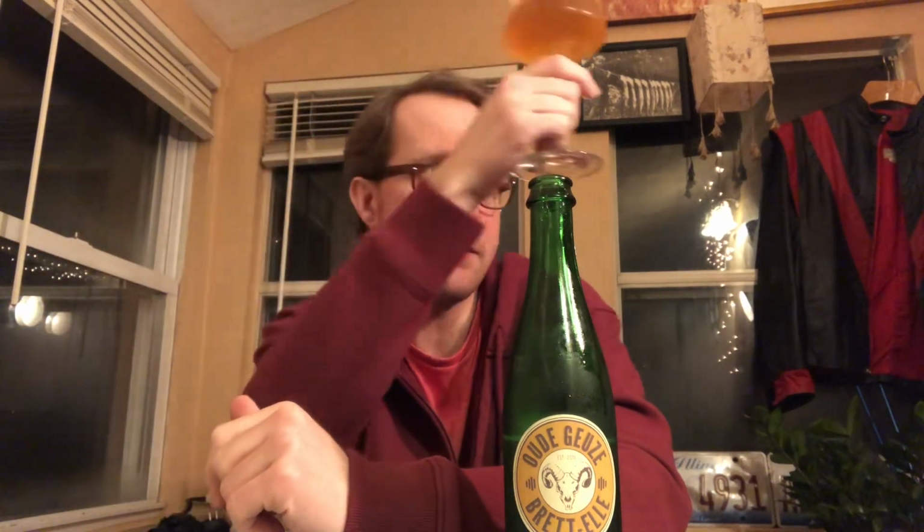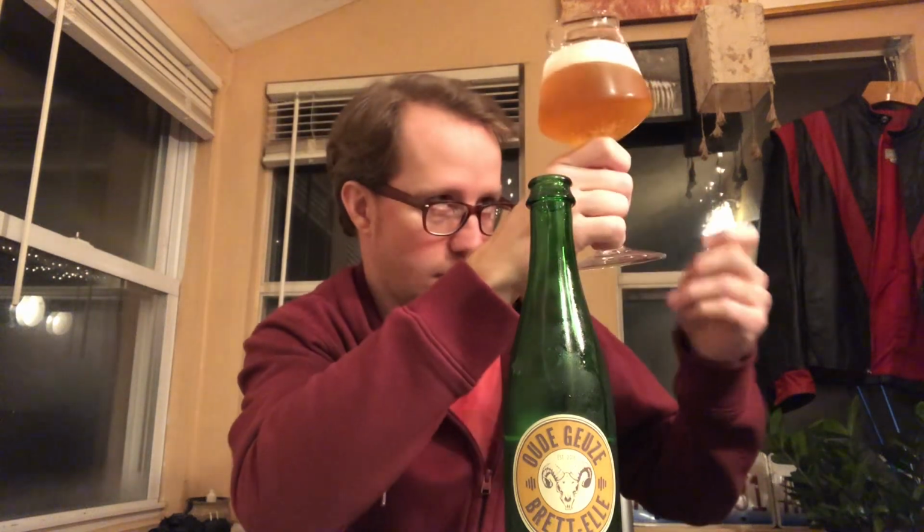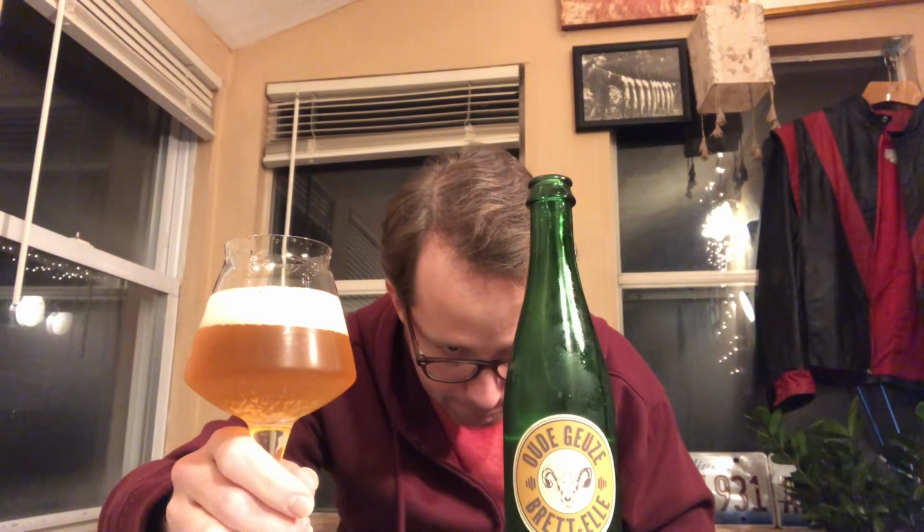I don't know, I don't want to call it necessarily dark orange. Maybe it's kind of dark orange, even though they use only pale malts and 40% wheat, but it's unmalted wheat, I believe. And aged hops. So let's see what it smells like. Smells good. It's funky. It's got that cheesy aged hop thing that I really enjoy. Oaky. Some crab apple. Definitely some funk.